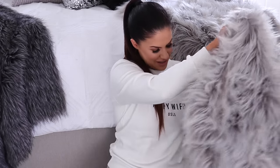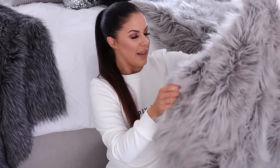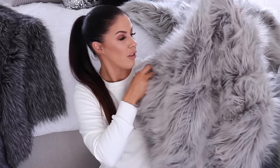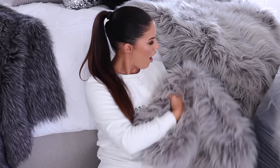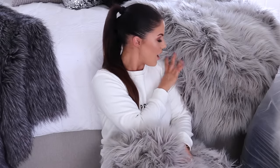Okay, next up from Spotlight. Oh, I remember this. While it may look like a fur throw, oh my god, it actually matches the one behind me. I did not realize this. So this is a fur throw that I bought from Spotlight a little while ago. It was stupidly expensive. It was like $150 for this tiny little rectangle.